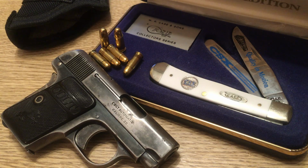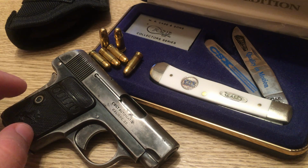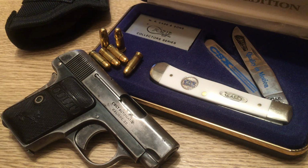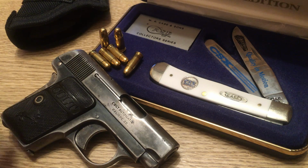This was built in 1921, long before polymer had been really discovered. The grips on it are some kind of, I'm not sure if they're plastic or a Bakelite material, but they don't seem to be any kind of rubber. Other than that, this is a completely steel firearm.